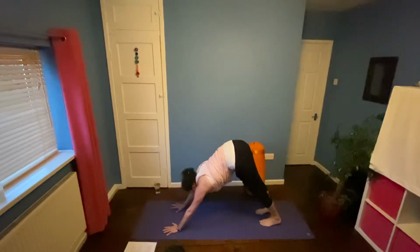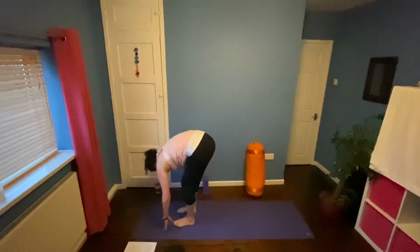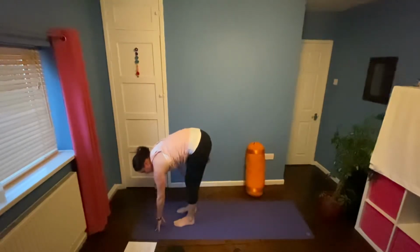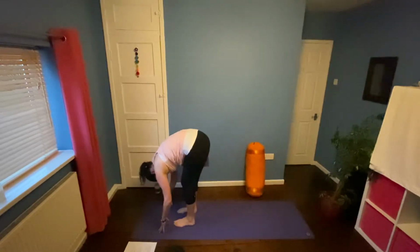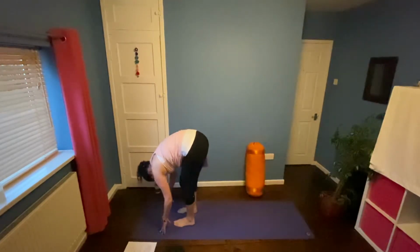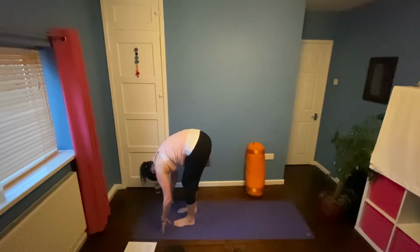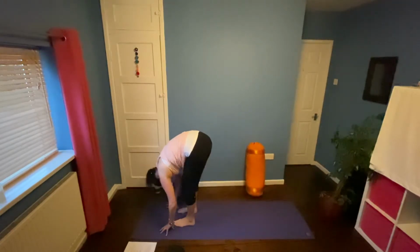And then let's make our way forward. So stepping or walking your way, grab your block again, put it back between your inner thighs, let yourself fold down here, and just take nice deep breaths into the back of your heart and squeeze that block. So forward fold, exactly the same as down dog, as all of our postures, that connection from the feet through the legs to the pelvic floor to the belly. And then again, let's just take the block away, see if you can keep that without that tactile sense there.